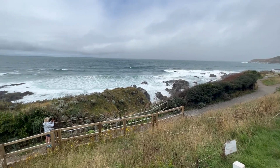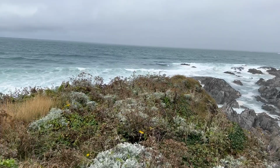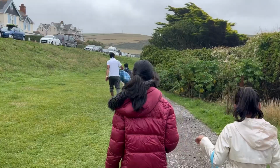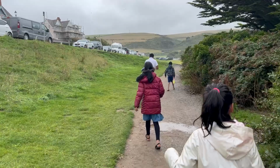So it's another cloudy day, but still looks beautiful. We're back at the beach, Woolacombe Beach. This time I've got my sister-in-law, my brother-in-law, niece and nephew joining us as well. So we've got our coats on, but it's not that cold, to be honest. We didn't realise because it looks cold, but the air around us feels quite warm. Thankfully.